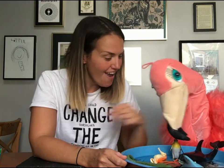So Feathers has been having a lovely time here. She's been playing with her bath animals. These are the toys that she has in the bath with her. Oh, Feathers, you've got some good toys there, haven't you?